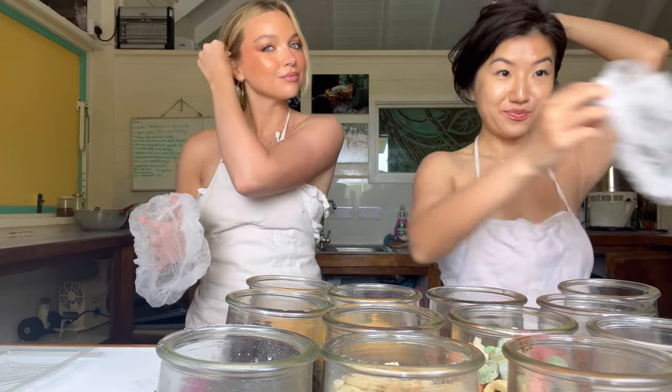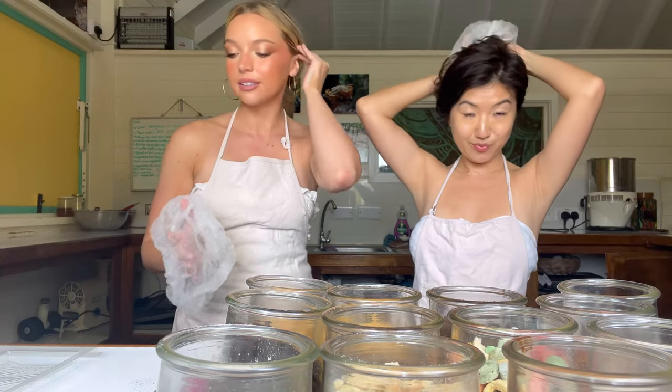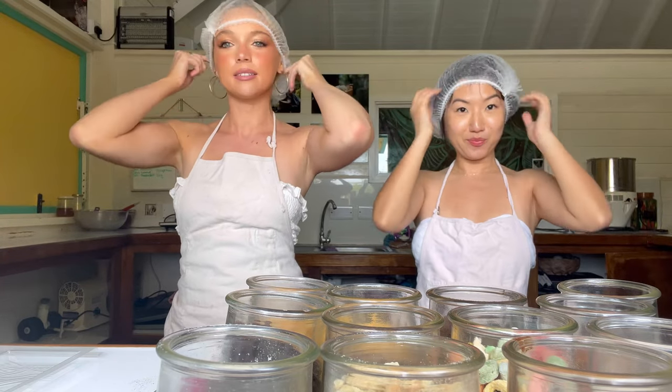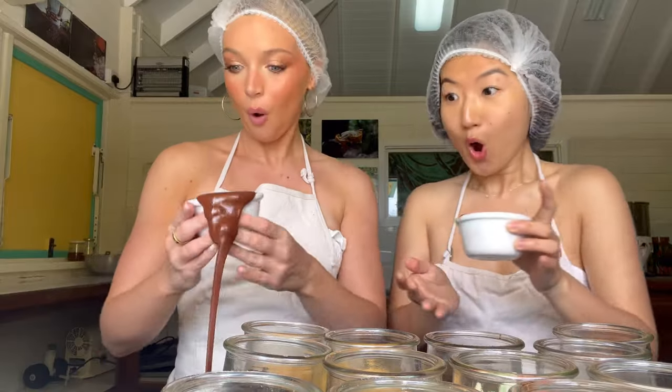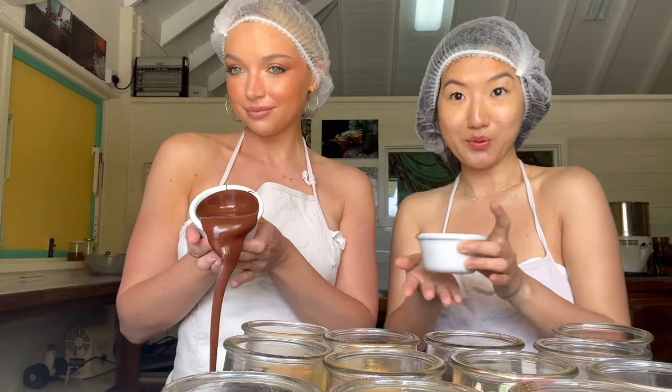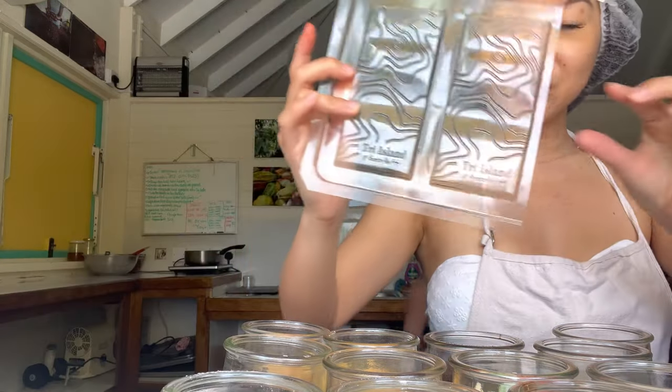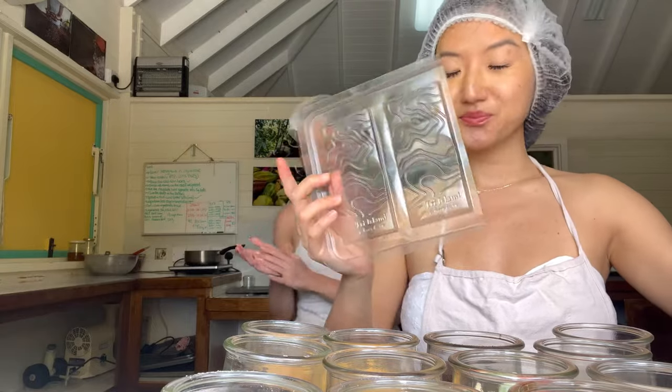First step, we gotta put on our hairnet. We don't want no hairs in our chocolate. Let me tuck in my hairs. Get my bun in there. I feel like I'm getting a spray tan. Oh no! So the ingredients are there. We are making chocolate with these stencils. Crazy. Guys, I'm Willy Wonka today.